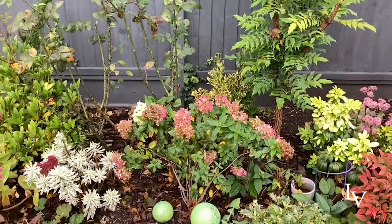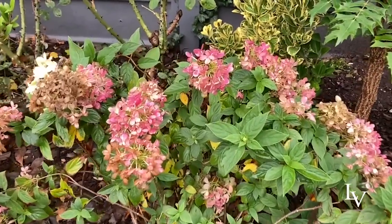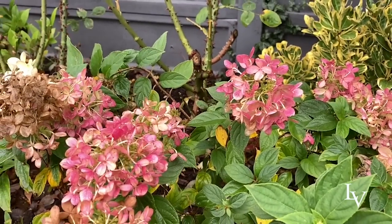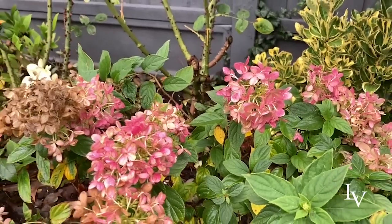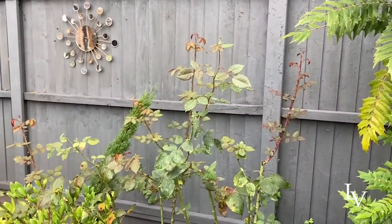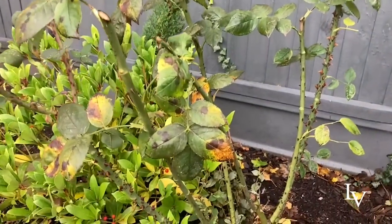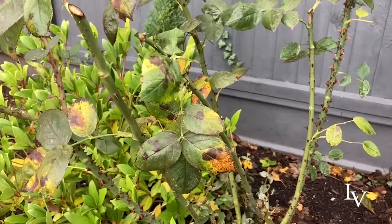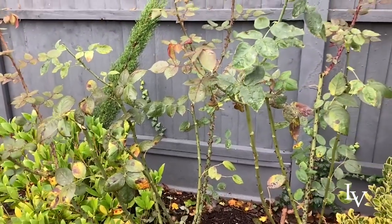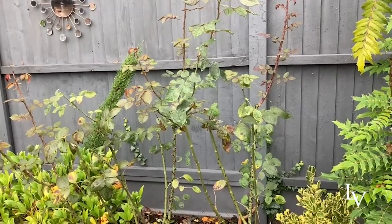I planted this earlier in the year. It's a Hydrangea Little Lime, and the colours have turned a beautiful strawberry colour. Absolutely gorgeous, I love that. The roses on this are finished now, and I have noticed that I've got a lot of probably black spot. I need to take these leaves off, and what I will probably do is prune the rose right back because it's finished flowering now, and then hopefully it will be all healthy again.